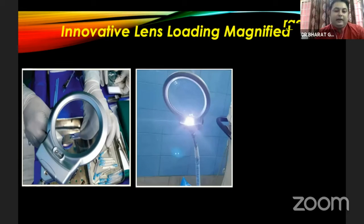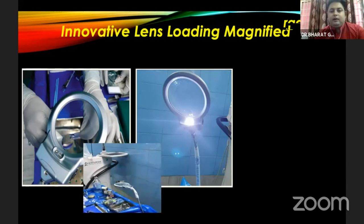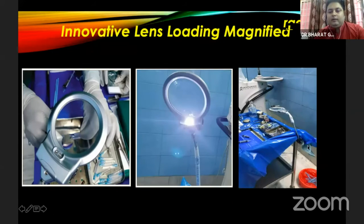This also has a small LED built into it, so that when the illumination is less, we can use this LED light for our benefit. And you can see how it has been attached, like a jugaad. We have taken a metal clip. There is a small hole. It can be bent. And even this, we use a sterilized plastic drape to cover the metal prong, so that the sterilization part is taken care of.